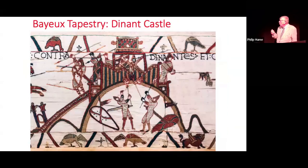And one of the problems with a gatehouse that we were looking at is that they are subject to burning. And here you can see the castle at Dinan in Brittany, which is being fired by Norman troops in the Breton campaign of 1064.